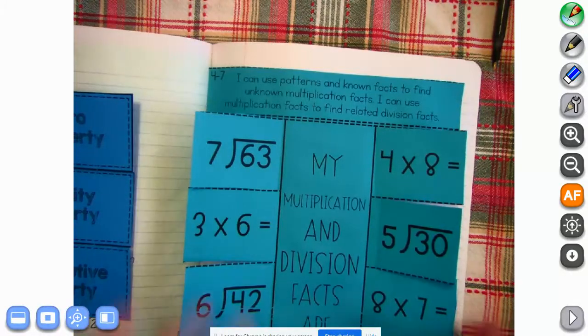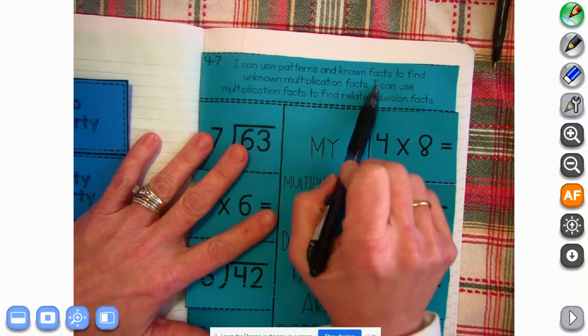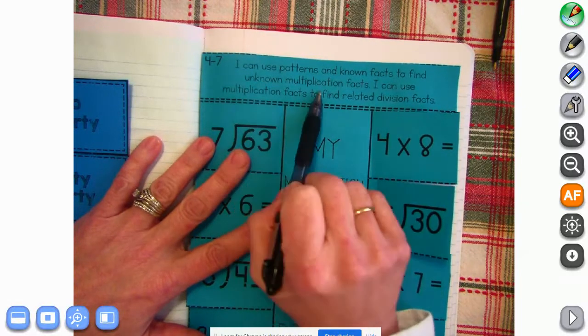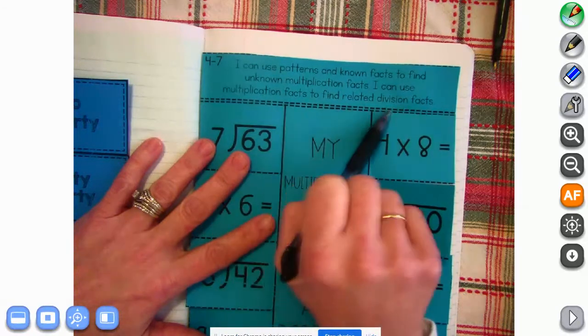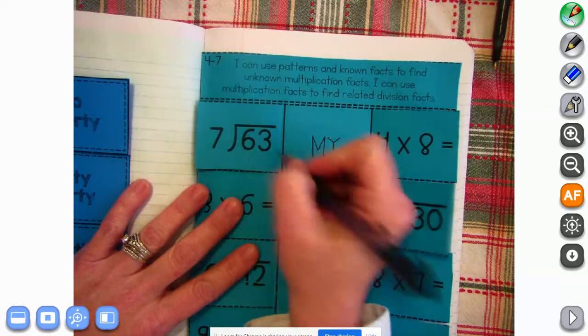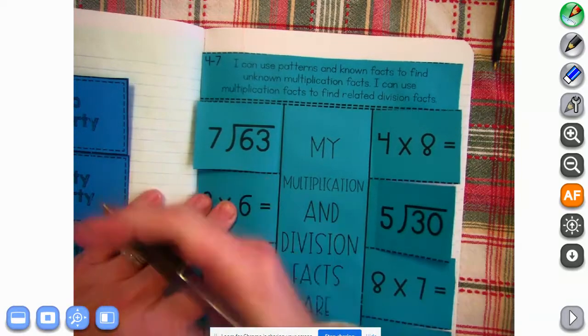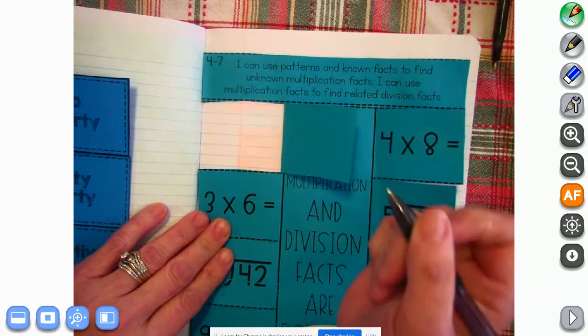Okay, so it says, I can use patterns and known facts to find unknown multiplication facts. I can use multiplication facts to find related division facts. All right, so 63 divided by 7. Okay, let me open this. We're going to do the fact family that goes with this.